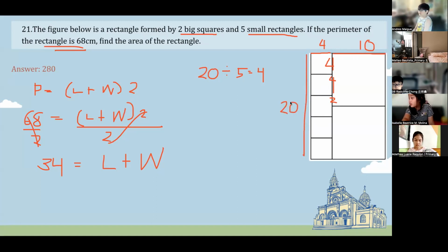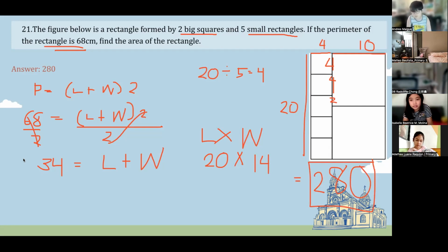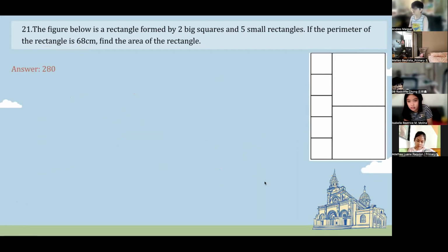So to get the area, that is just length times width, which is basically 20 times 14, which is 280. That's why the answer is 280. All clear? Now I understand area. Yeah, area is just length times width. That's why 20 times 14, which is 280.